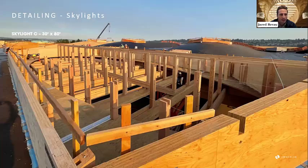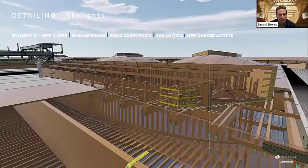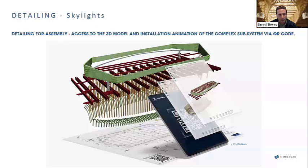This is the detailing of the skylight and how we got that together. And it really started with breaking it down into all of its components and developing assembly guidelines that our install team could scan with their phone or iPad with the QR code, and it would bring up videos and instructions on how to install that assembly piece by piece, step by step.